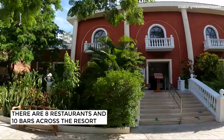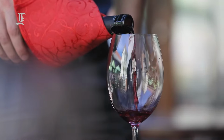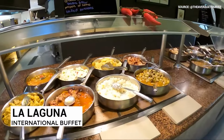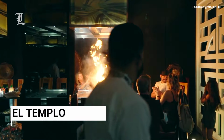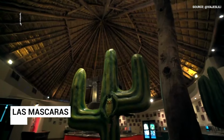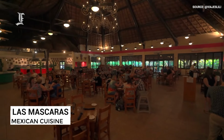The Sandos Caracol has 8 restaurants and 10 bars. All meals and drinks served at the hotel are included with the room fare, barring select wines and imported liquor. Popular food options include La Laguna, an international buffet with a live cooking station, El Templo, a Japanese teppanyaki experience, and La Mascaras, which serves up authentic Mexican cuisine.